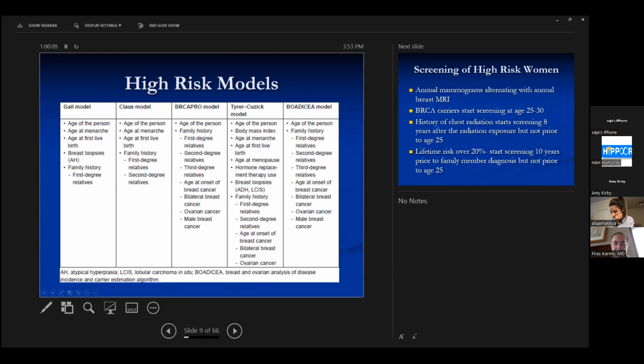This takes into account extended family history, menstrual history, BMI, and then the most recent version of this even takes into account breast density, which is an independent risk factor for breast cancer. So the Tyrer-Cuzick model is probably our most helpful.